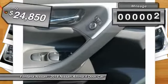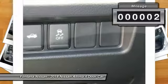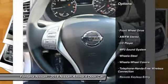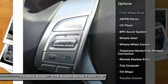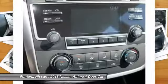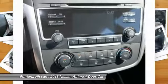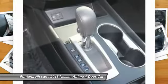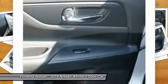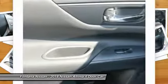This vehicle has less than 100 miles. Here are some of this vehicle's great options: traction control, anti-lock braking system, air conditioning, Bluetooth wireless data link for hands-free phone, power steering, cruise control, rear defrost, FWD, AM/FM stereo radio, power door locks. This beauty will make even your house keys jealous. Drive it today.